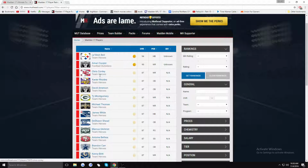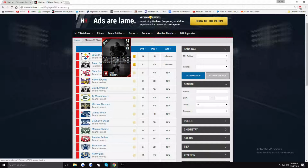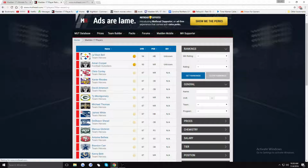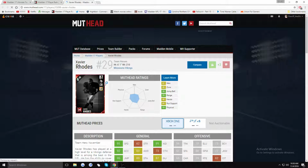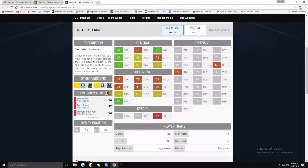Oh, this is the Amari Cooper. That card's pretty good. Then we got Xavier Rhodes. You can't see the card art, but 91 speed, 92 acceleration, 87 zone, 83 man coverage. So this card is pretty good too. And Xavier Rhodes is a tall guy too, at like 6'1" or 6'2". I guess you got to click on it to see. Oh, he's a lockdown. So this is a pretty good corner. I might actually get him. The 86 zone. Yeah, I might actually get him.